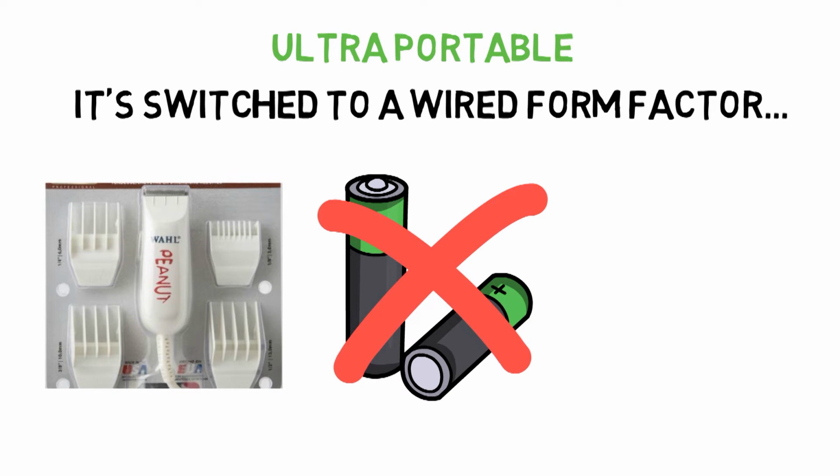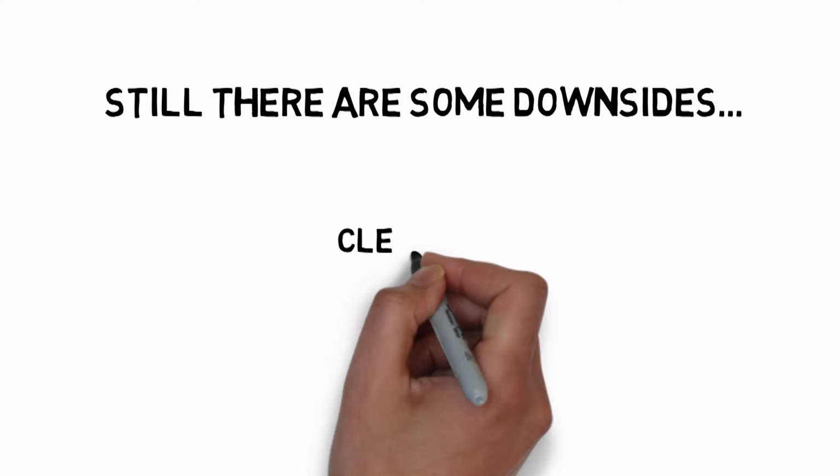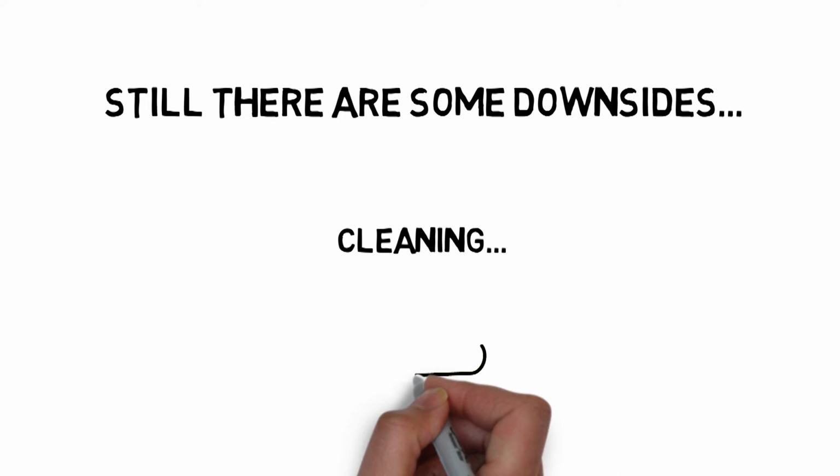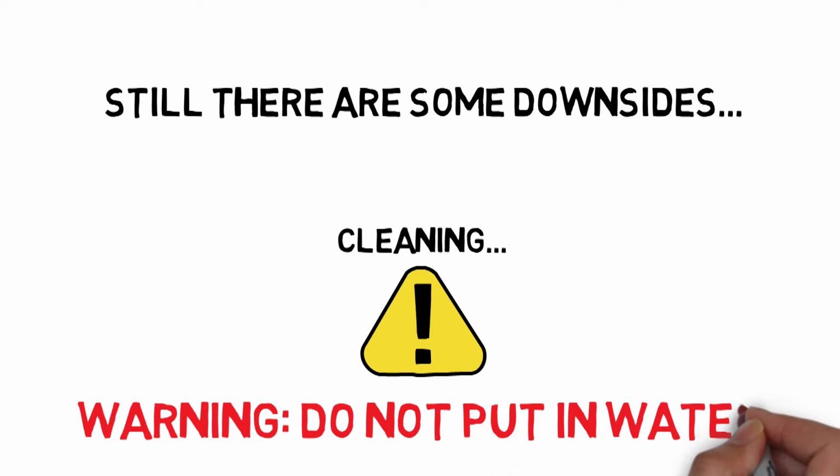We aren't the only ones that like the Wahl Peanut. Most buyers do too, and that's reflected in the 4.5-star average on Amazon. Still, even with that rating, it does have a few downsides, namely cleaning. You'll want to be careful during cleaning and make ample use of the included brush rather than putting it underwater.